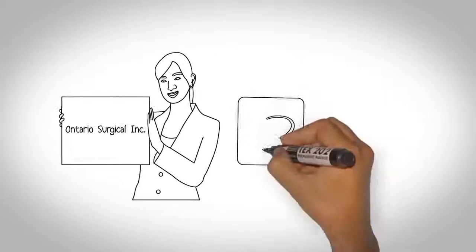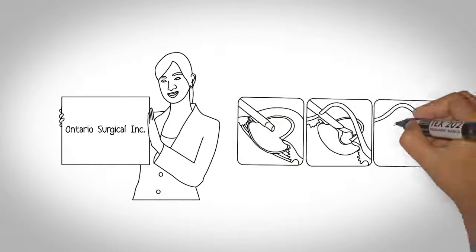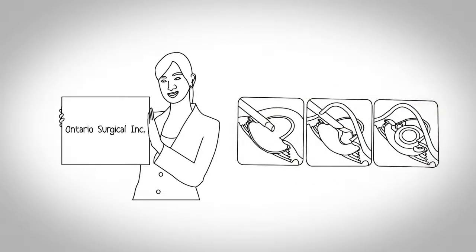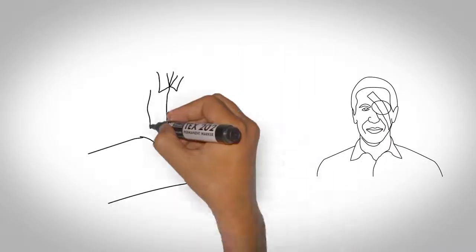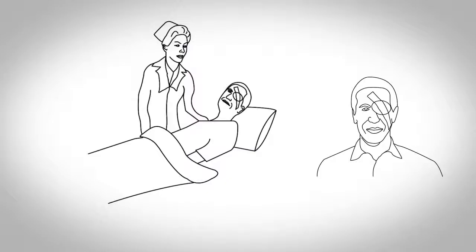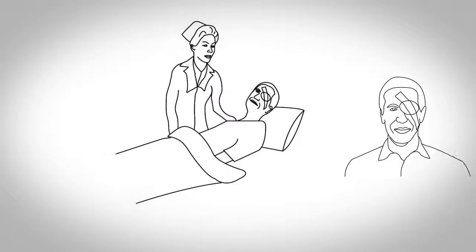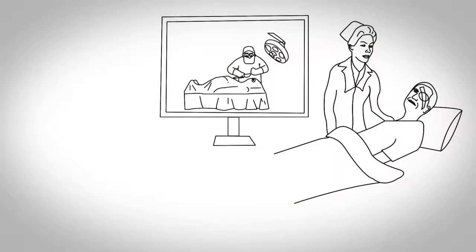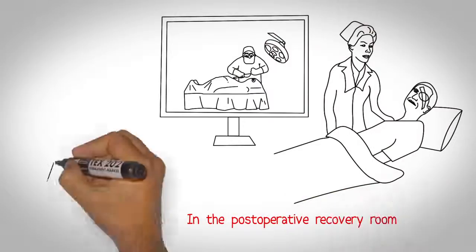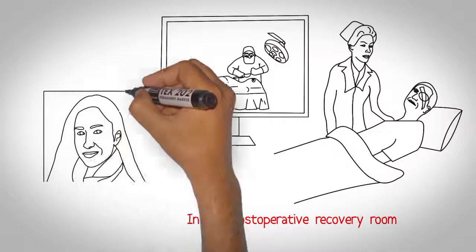You have recently completed cataract extraction surgery with implantation of a lens. Now that you have completed surgery, we would like to take a few minutes to remind you of your post-operative care and expectations. This information is in addition to the information provided in the first cataract surgery video shown in the post-operative recovery room and is an educational video provided by Dr. Gill.